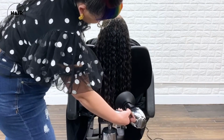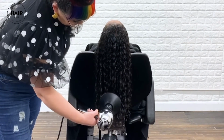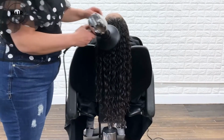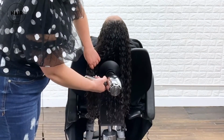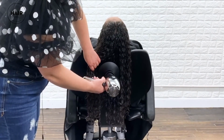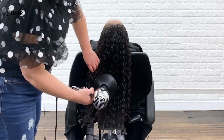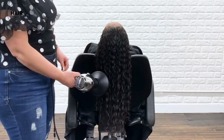When diffusing, try to avoid over manipulating the hair, but you do want to grab it and move it around and pick it up so that you're able to diffuse inside the hair too. But remember, moving your head around is really going to help too. So if you have a lot of hair and you're kind of over the diffusing process, it's okay. Just make sure you allow the hair to fully air dry all on its own before you start to manipulate it.